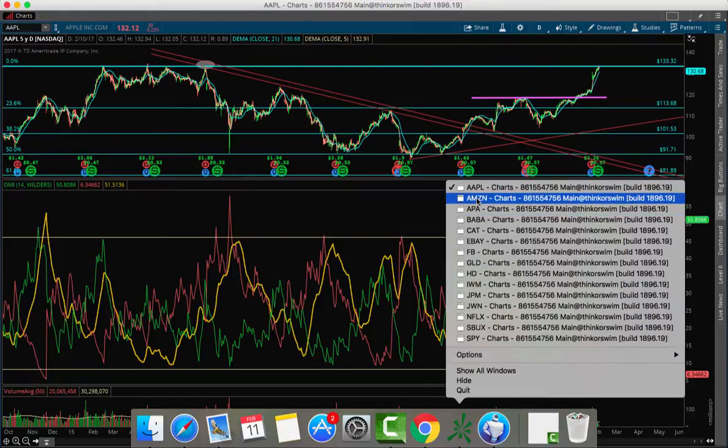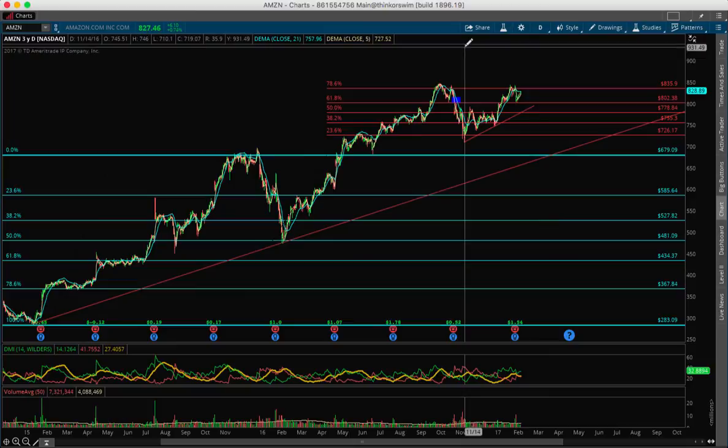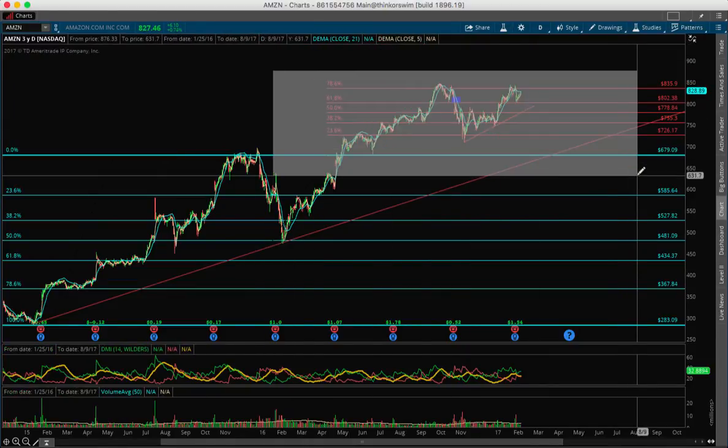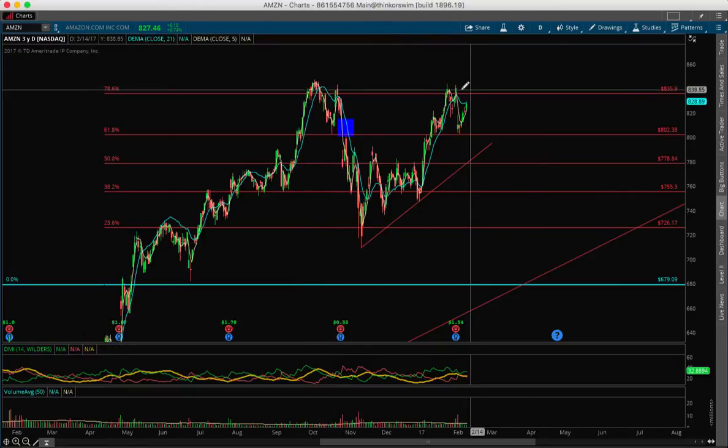Now let's talk about Amazon. Amazon, as you can see here, is perfectly bullish long term. It's a good stock to have in your long term portfolio. Right here, a Fibonacci extension 836. Every time it goes there, it fails.